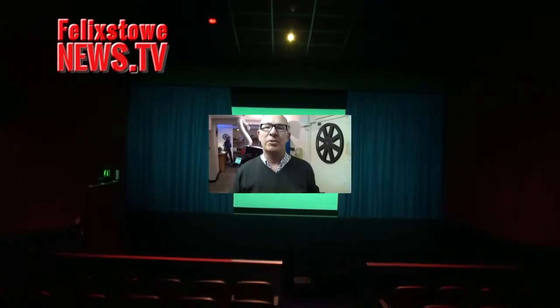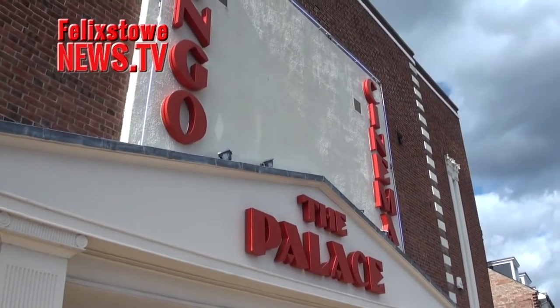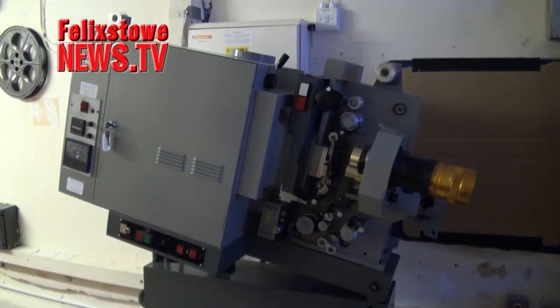Today, as far as Felixstowe film fans are concerned, we're in, I guess you'll call this, one of the Holy of Holies, because we're actually in the projection room at the Palace Cinema, and we're meeting Neil Sutton. After years of service here at the Palace, their two old 35mm projectors are going out to grass, if you like, and the cinema has now got two brand new digital projectors.